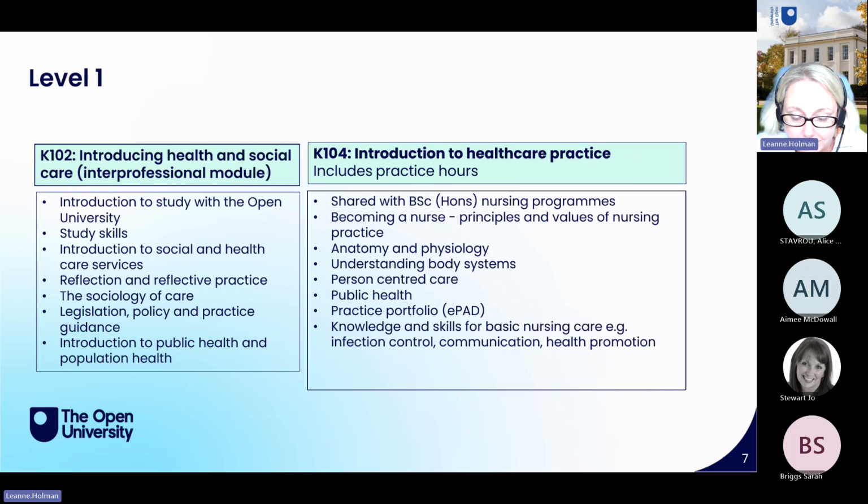It covers very much the fundamentals of nursing practice, which you then learn in theory within this module. There are some theory elements associated with it, working through module materials, which develop your knowledge around certain practical skills and the evidence base around certain practical skills. So things such as anatomy and physiology, person-centred care, public health, and health promotion, infection control, communication, those kind of things. So some of the fundamental skills within nursing practice. You study that in theory, and then you get assessed within practice as being able to demonstrate some of those skills through what's known as your practice assessment document.